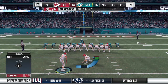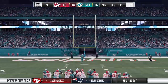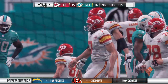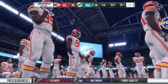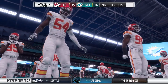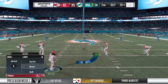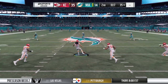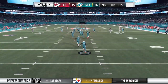Butker now to add the extra point. And he's been a busy man, 5 for 5 now as he knocks another one through to extend the lead. So that drive spanned 5 plays, and it winds up with the Chiefs hitting pay dirt. The kickoff unit is out on the field, and they will send this one away. Jakeem Grant now to return.